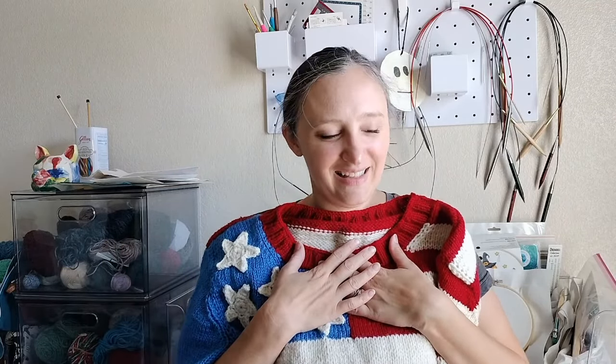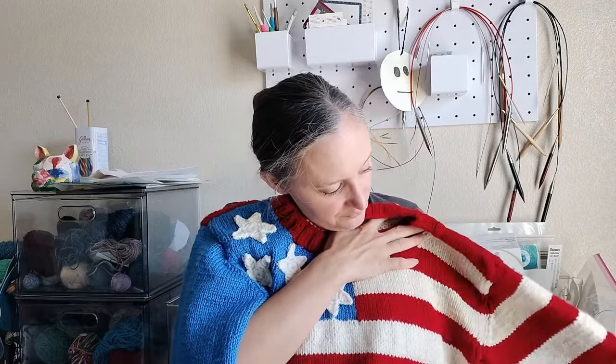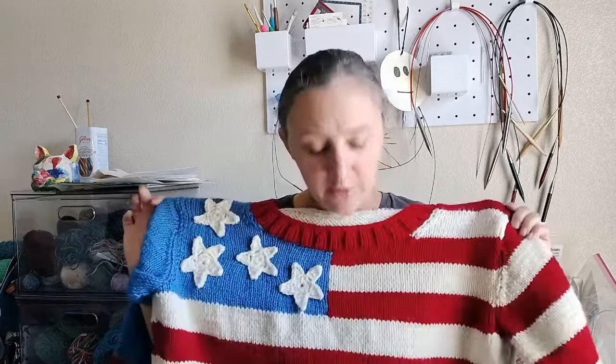I have a secret with this sweater. I haven't blocked it yet. So we still have some warm days. I can probably do that anytime. I have a couple sweaters in here that I haven't blocked yet. I know, how bad of me, but it's all right. I have plenty of time. I could even wait until next year if I want to, because this is for watching the fireworks, because fireworks at 11 o'clock at night is kind of chilly.